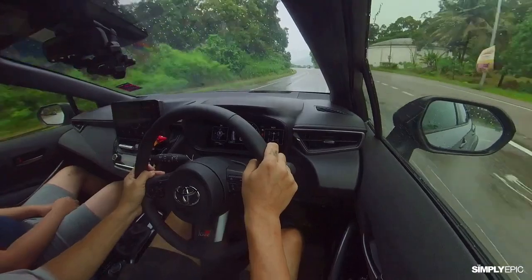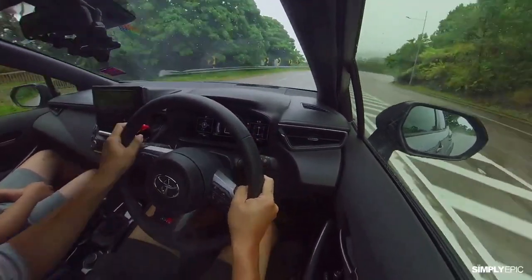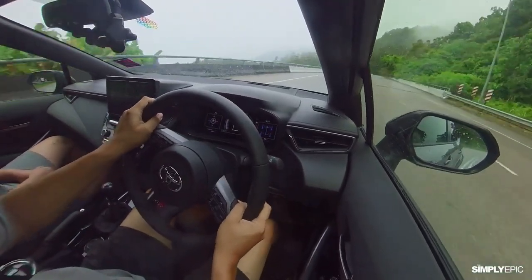Or maybe it's just probably due to the rain, that the tire is slightly hydroplaning. But yeah, I reckon it's the LSD, because I can actually feel it from the steering.